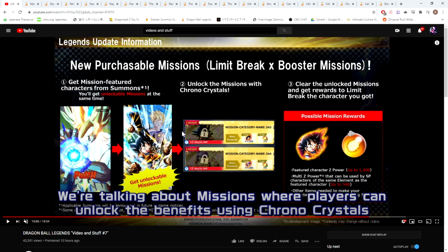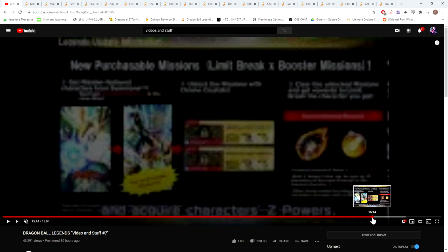Again, we're gonna have to wait and see. First of all, I don't even know what the mission is. It could be something really absurd, like run this stage 400 times. I don't think that's what it's gonna be, but it could be. But we're gonna have to see what the price is, because I can't judge how good this is just based off of this information. But it seems like a cool concept for sure.